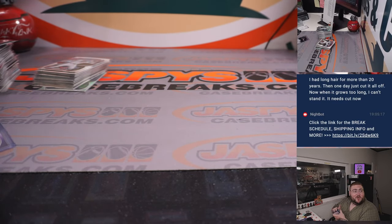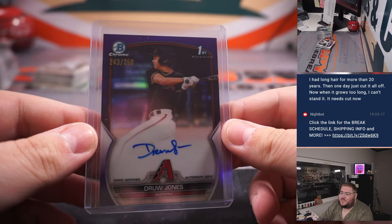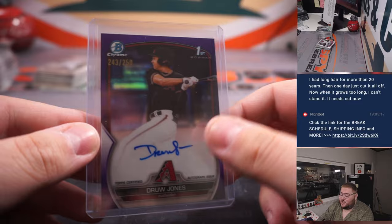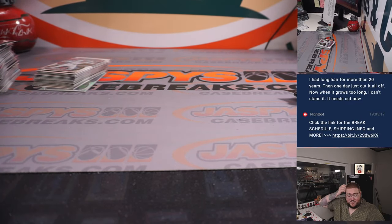David was sweating a little bit. Two Dominic Canzone autos, and then right after the second one, the big one here: 243 out of 250 on the Drew Jones purple Bowman Chrome first auto. Big one here for David. Congrats again. But, like I said, one more matter of business to attend to.